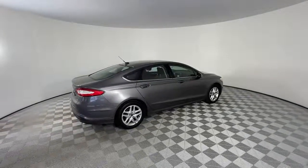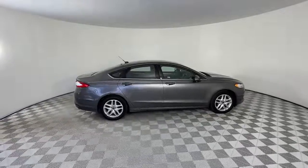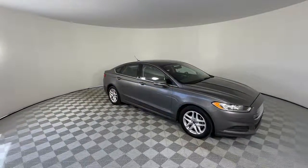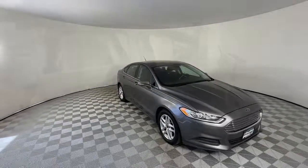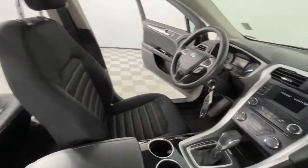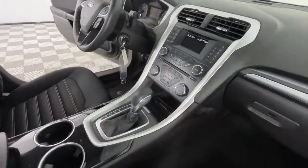These are just some of the great options this vehicle comes with: keyless entry, satellite radio, heated mirrors, power driver seat, Bluetooth connection, aluminum wheels, steering wheel audio controls, stability control, driver adjustable lumbar, traction control.